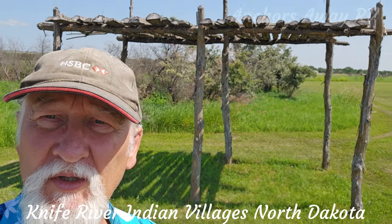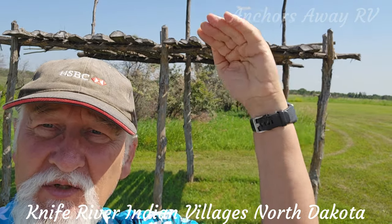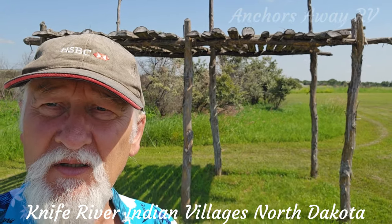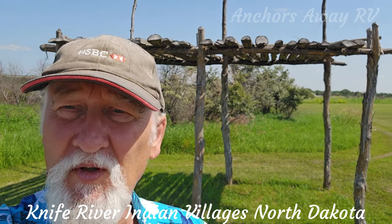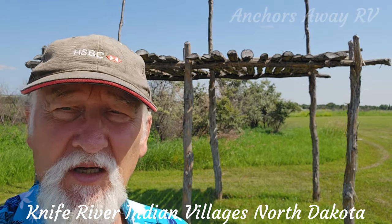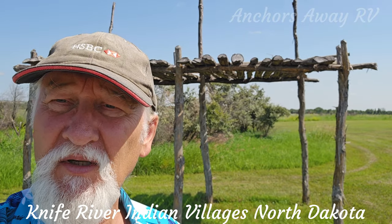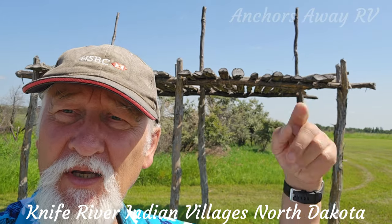Now the women would have these stands built like this, and they would sit up on top of these and they would sing to the fields, because they felt that the plants had their own spirits and their own souls, so to speak, so they would be singing to the fields, and they'd sit up in here and do that.